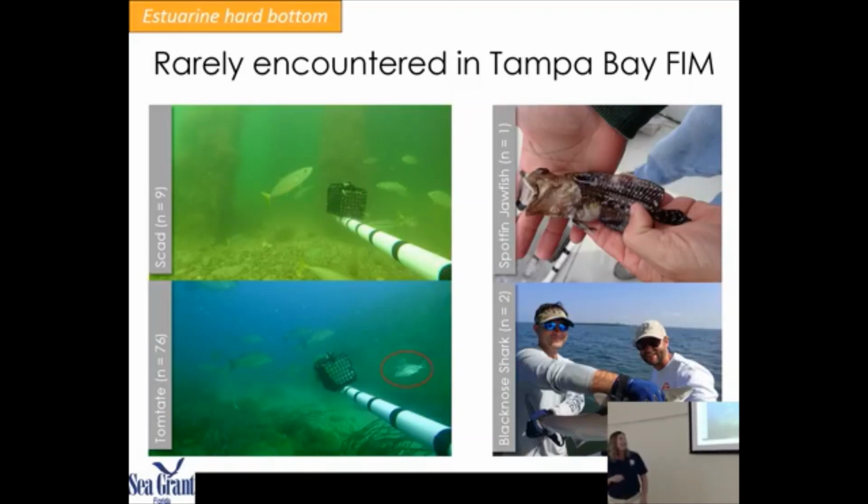And then here are some kind of cool catches. A spot fin jawfish we actually caught on hook and line. There's one record of that in previous sampling in the estuary, and we caught one in 1 year of sampling. And then same with the black-nosed shark. There's 2 records beforehand, and we caught 2 in 1 year.